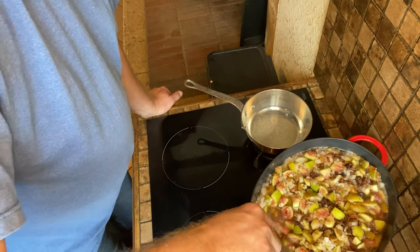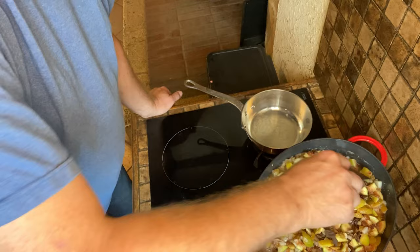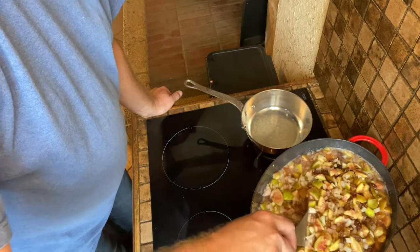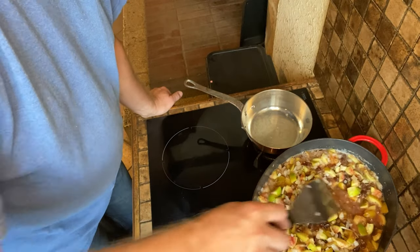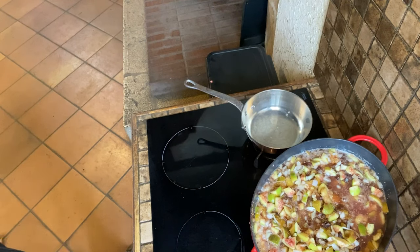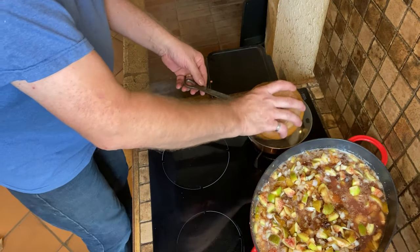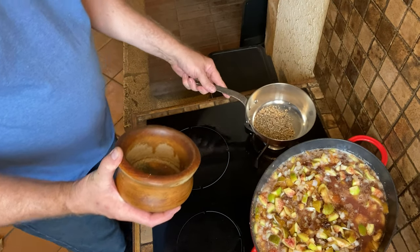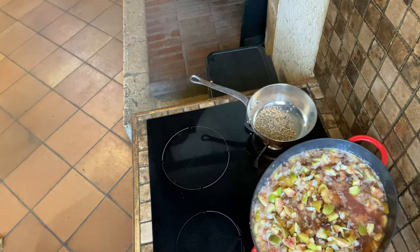And what I'm doing in addition to this now, as it's starting to cook down a bit, so we have space for the rest of the onions. Amazing what you get together. What I'm gonna do is I crushed fresh pepper, cardamom, and cloves.